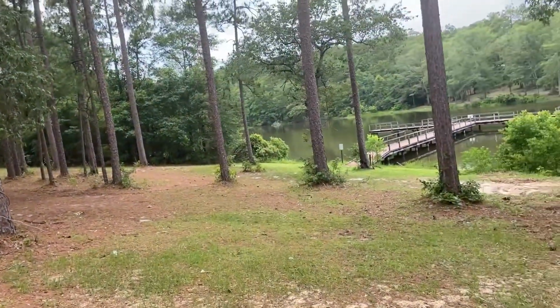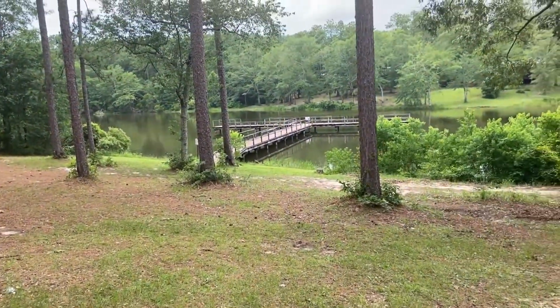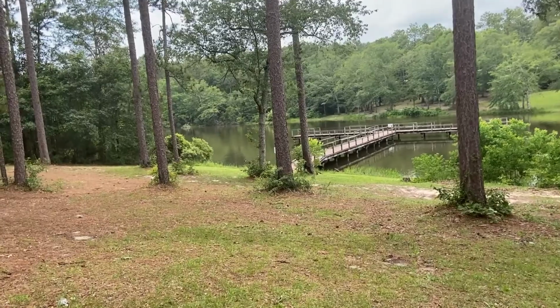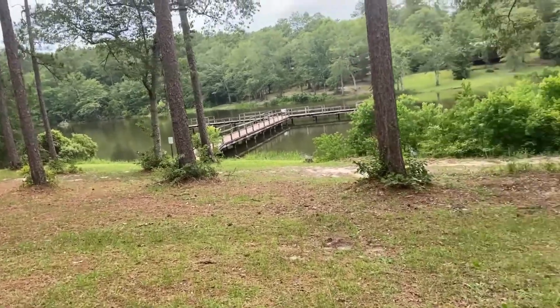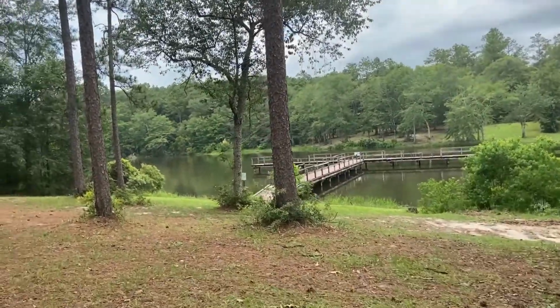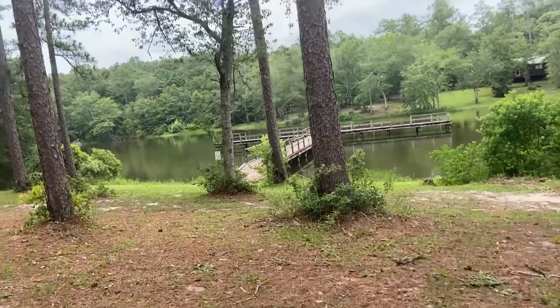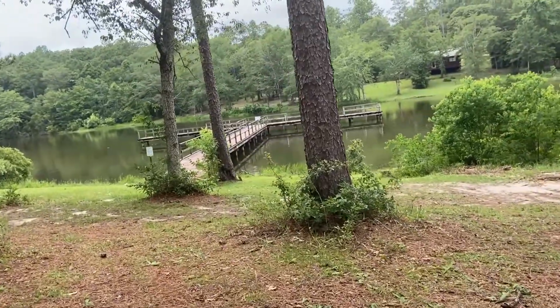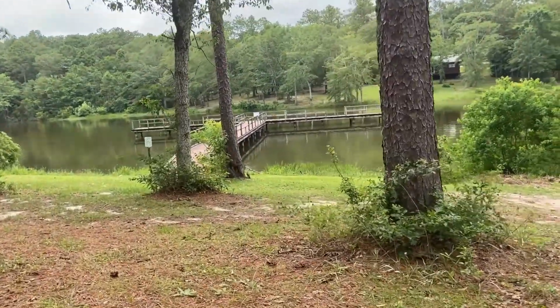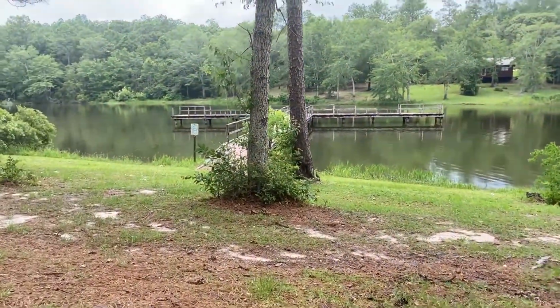All right, I think I'm gonna walk down here to this fishing pier. A little treacherous getting down here. It's probably a better way to get down here, but yeah, it'll be alright. Hopefully this pier is stable and it doesn't cave in with me, especially since I can't swim.